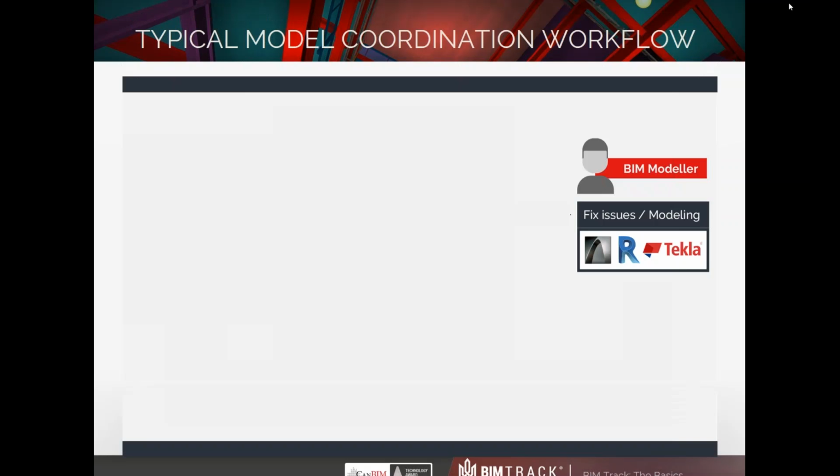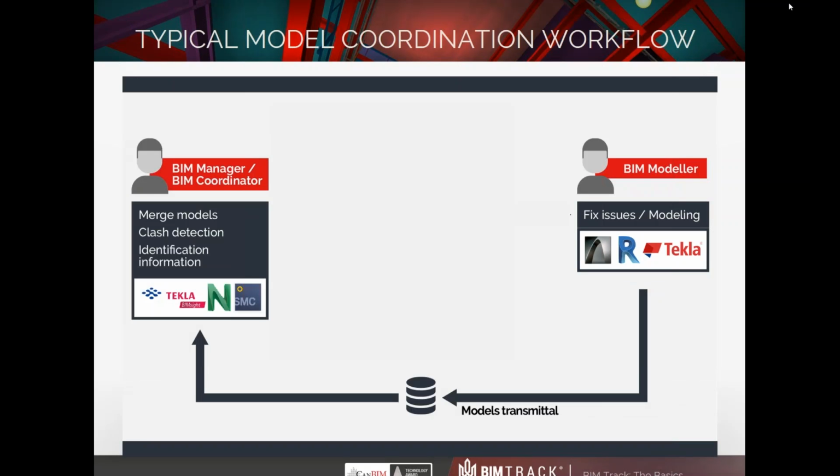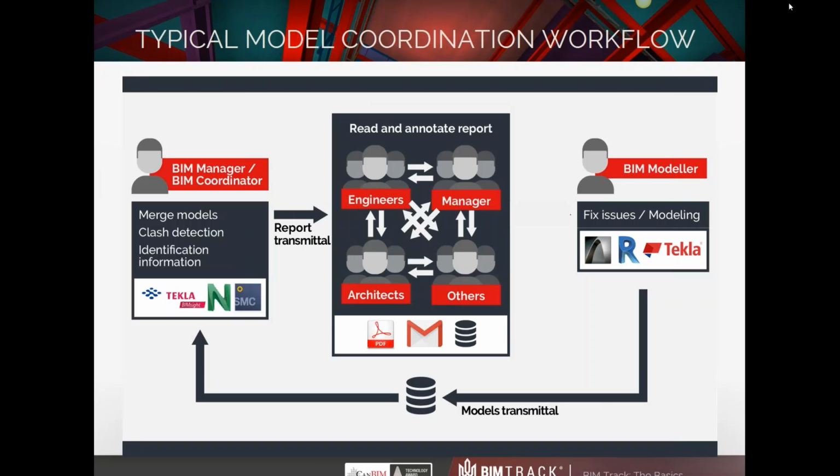All right, this is the typical model coordination workflow. First, the BIM modelers are creating models in their favorite software. Then they share the models with the BIM managers and coordinators. The BIM managers or coordinators are merging the models. They inspect the models for quality assurance, execute a clash analysis, and verify information. They compile the comments in a report and share the report with other stakeholders.